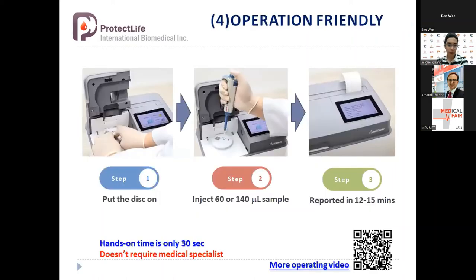User friendly: put on the disk, inject a sample, time to results in 12 to 15 minutes. Again, the veterinarian or the pet owners do not have to wait that long. It only takes one single visit to get your diagnosis and your treatment in the same visit. So you don't have to come back maybe a week later to see your result. That's the biggest advantage of this POC instrument.